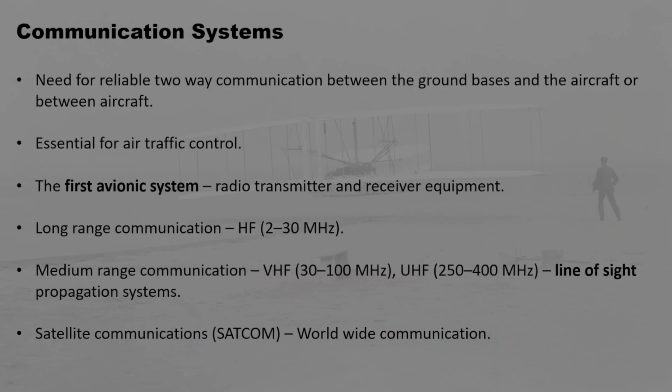The communication system plays a vital role. The need for reliable two-way communication between the ground bases and the aircraft, or between aircraft, is self-evident and is essential for air traffic control. A radio transmitter and receiver was in fact the first avionics system to be installed in an aircraft and goes back as far as 1909 by the Marconi Company.